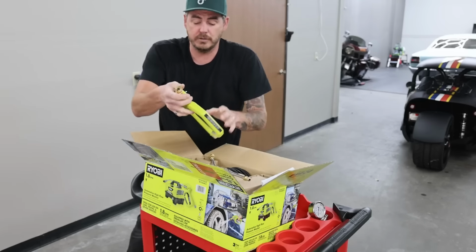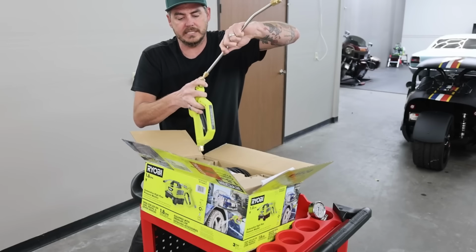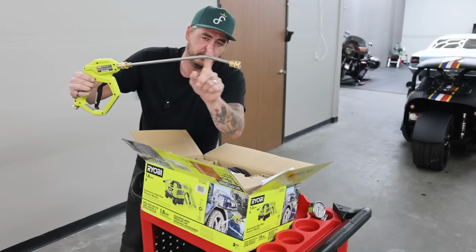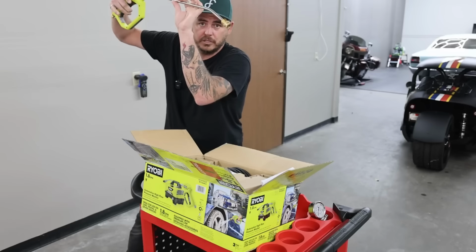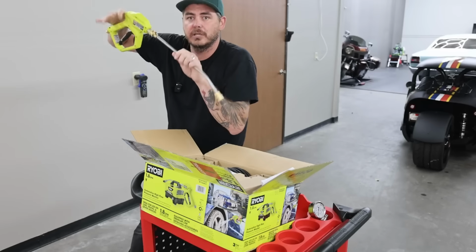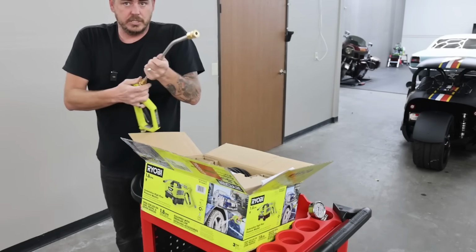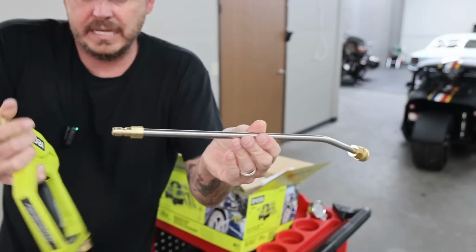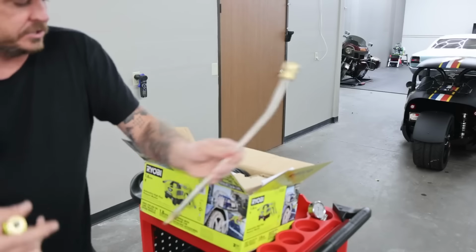You can run your nozzle straight to that and use this that way, or you can plug in the extension lance, and they give you one with a nice, I don't know what the bend is, probably 30 degrees or so. So when you're working on roofs of vehicles, you're reaching up, this will continually point down at it, so you're able to get a good, effective cleaning. So overall, let's just look at the gun. The extension lance, very, very basic, but nice. It's gonna get the job done. There's no need for more than that, honestly.